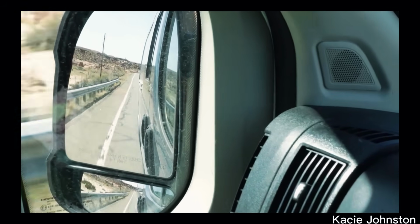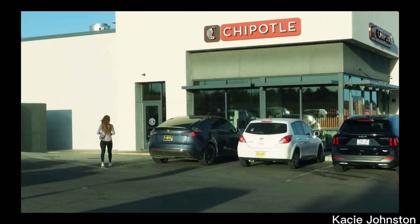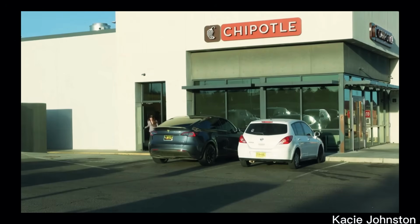She kept checking to make sure she wasn't being followed. Whether their intentions were malicious or just bizarre, Casey trusted her instincts, and that likely kept her safe. It's a chilling reminder for solo travelers. When something feels off, it probably is.